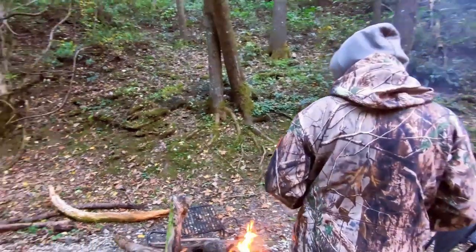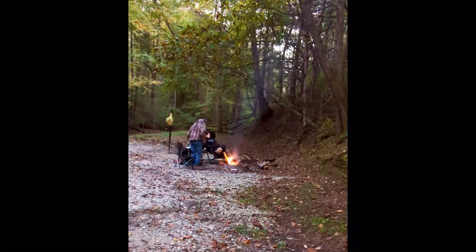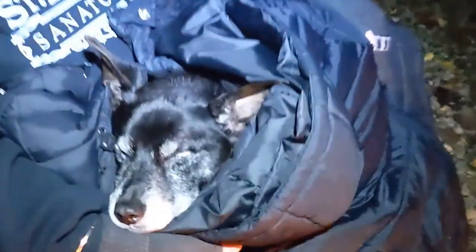You think we'll see Bigfoot tonight? Hopefully. So this is how dark it is, walking into my campground. The full moon. Hang on, let me get the light on him. He is not an outdoor dog. You Barky Bear. Barkley.